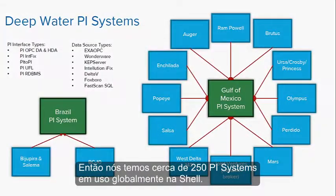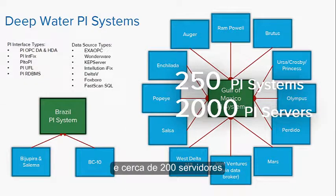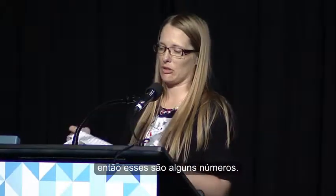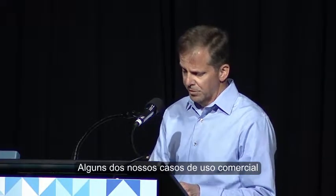We have been using the PI system at Shell for over 20 years, so we've got a whole bunch of them. We have about 250 PI systems used globally at Shell, about 2,000 servers, and a user base of about 20,000. So those are some large numbers. So some of our business use cases.